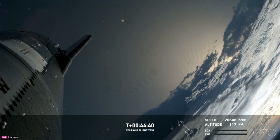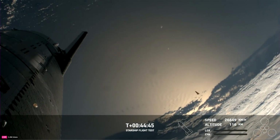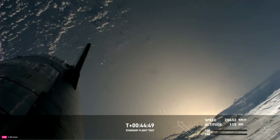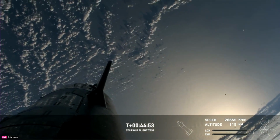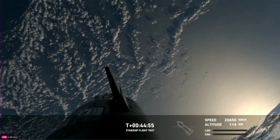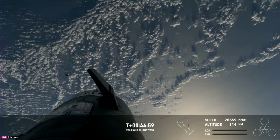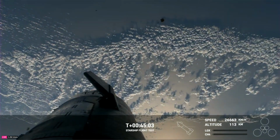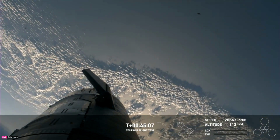Now, if Starship manages to make it all the way through re-entry, we'll collect valuable data on Starship flying through the Earth's atmosphere at hypersonic speeds, meaning more than 5 times the speed of sound. Now we're watching these live views, HD views by the looks of it, thanks to Starlink. You can see that the flaps there on the ship might be actuating.